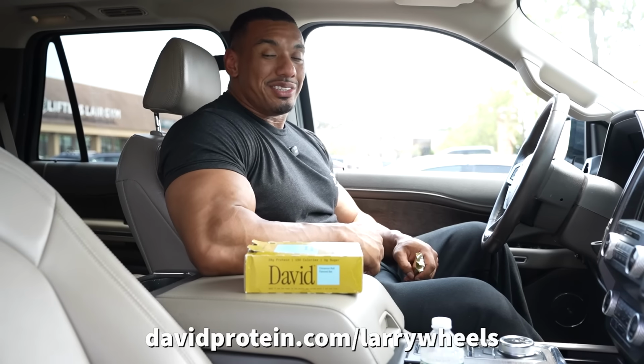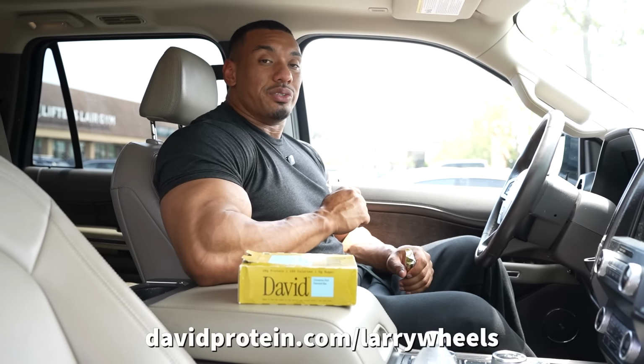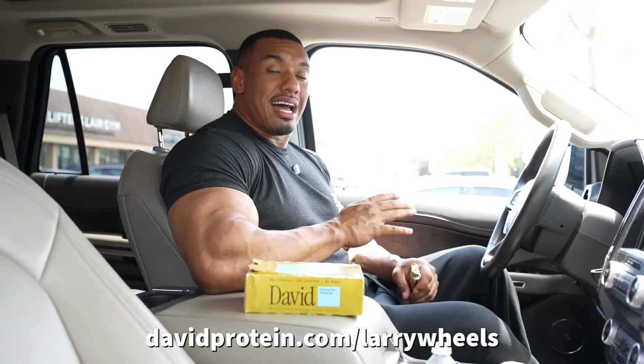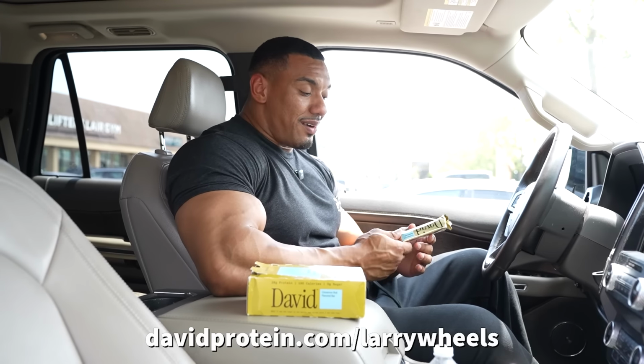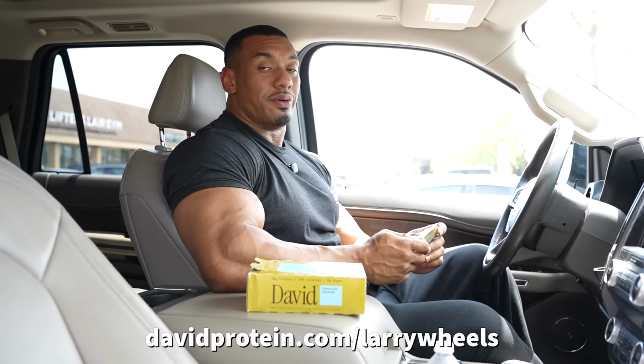So as you guys can imagine, when you're prepping for a bodybuilding show, your macros are very strict. So there's not much indulgence you get to have when you're on prep. So I was using these bars to make it a little bit easier. And the macros are unbelievable. I don't know how they do it. Just 150 calories, 2 grams of fat, just 2 grams, and 0 sugar.